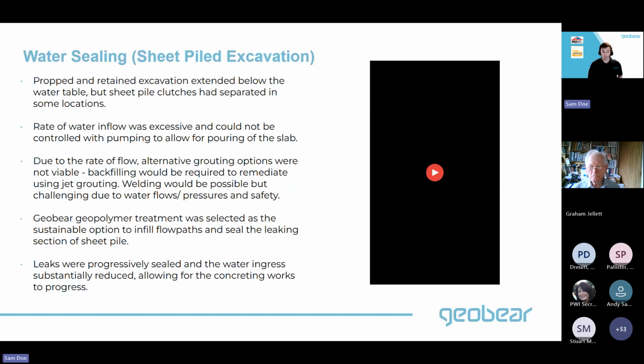And so in that case, the leaks were progressively sealed and the water ingress was reduced to allow for the works to carry on, so the contractor could use pumps and the concreting works could be carried out.